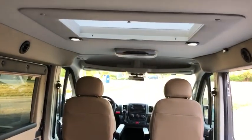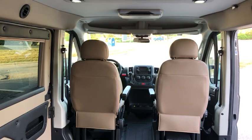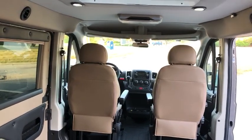This vehicle also has a drop-down DVD player for rear seat entertainment. Front seats are heated, and this vehicle does have Bluetooth and navigation systems.